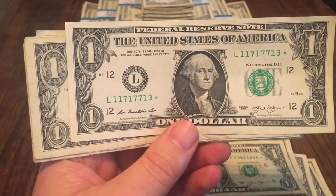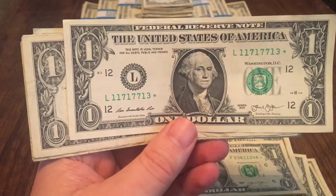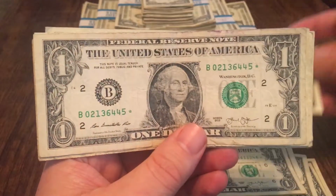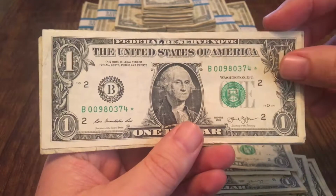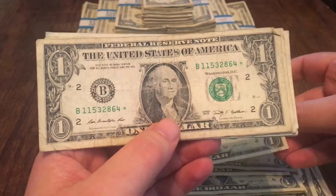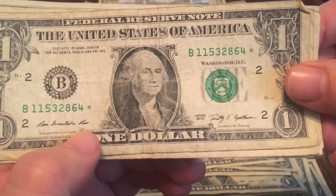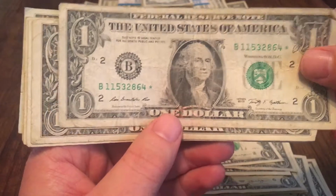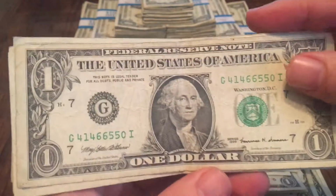Here's an interesting one. It's a star note that's also a trinary. It's ones, threes, and sevens. Another star there. Low number star. This has got potential, starting with 2 zeros. And this one is 2009. Yep, 2009. Little ratty.